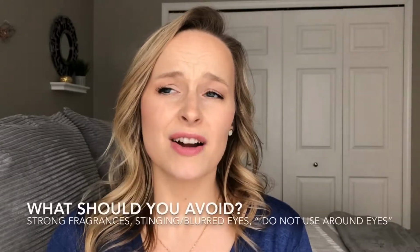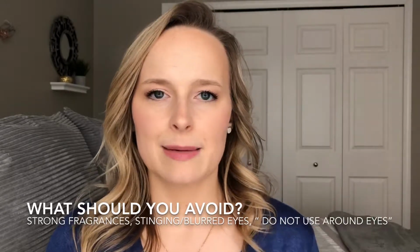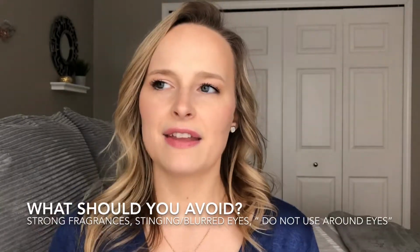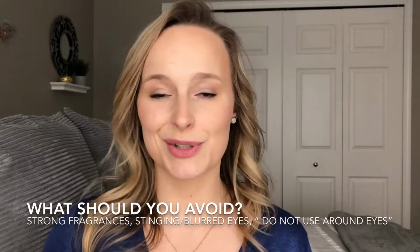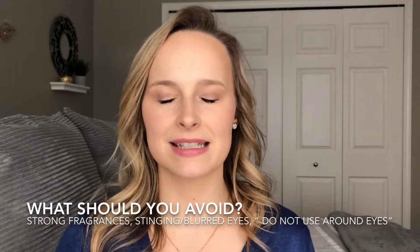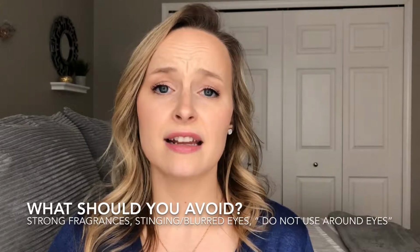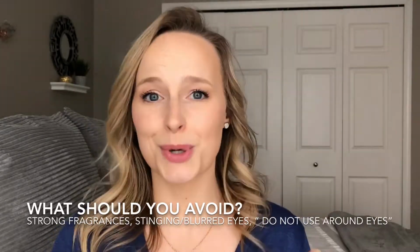The things that you want to avoid in a cleanser, any kind of cleanser, but a first cleanser especially because you're going to be using it around your eye area, are any type of harsh products, fragrances, any type of dyes, anything that might irritate your eyes. You don't want your eyes to be blurry afterwards, and you don't want them to sting or anything. Look for something that says it's tested for around the eye area. Anything that says avoid eye area, don't get that one. You want something that's good for around your eyes, because that's what you're using it for.